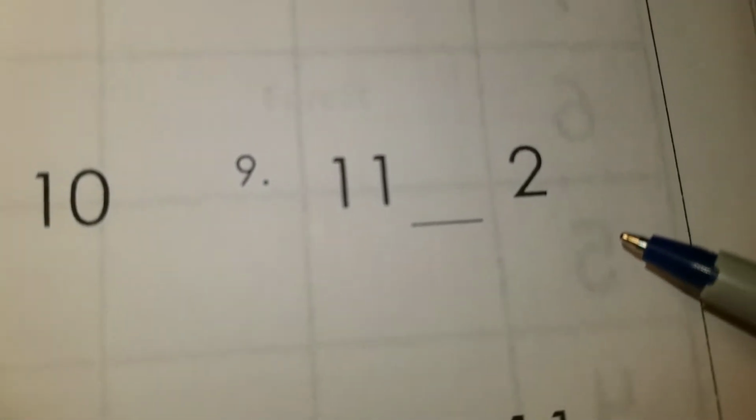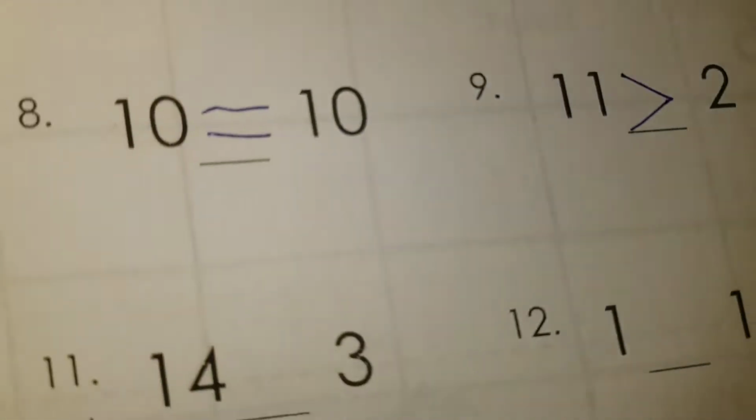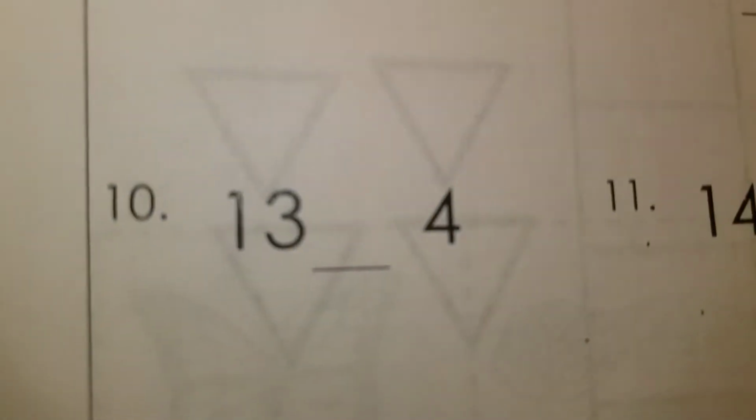Okay, 11 or 2? Number 9. 11 or 2? Of course, 11 is a greater number. This greedy alligator. Okay, 13 or 4? Number 10. 13, of course.